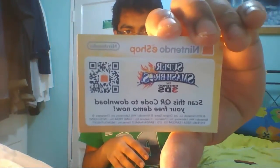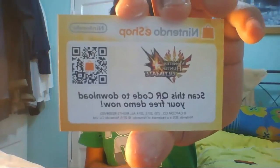And I got a bookmark. I didn't pay for this, they give it for free. These are QR codes. You could try to scan this if you can. I will be putting it up now. Try to scan it by pausing the video. And this, that was Super Mario Bros. This is Monster Hunter. Try to scan it. Okay, so they'll give you free demos for those.